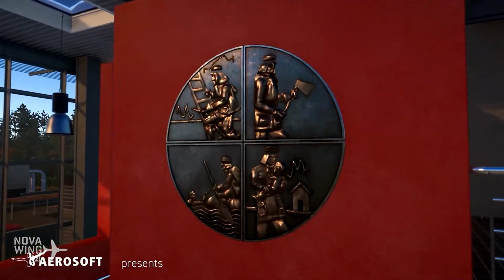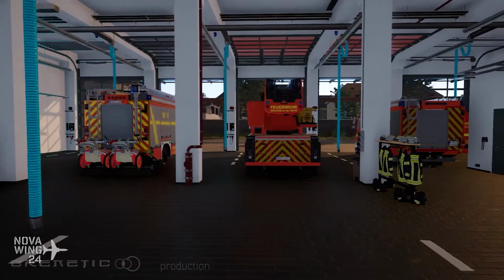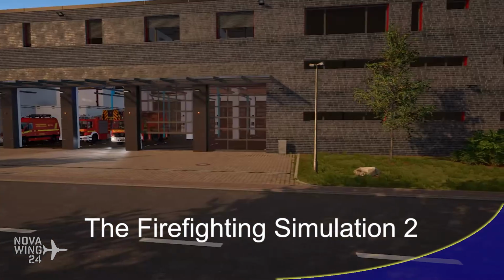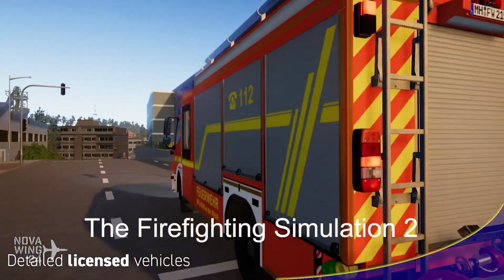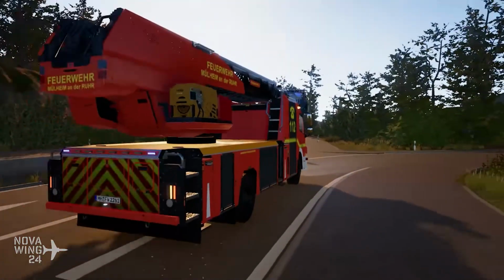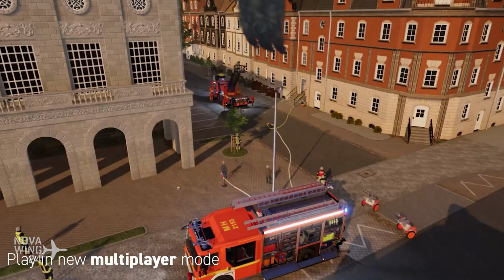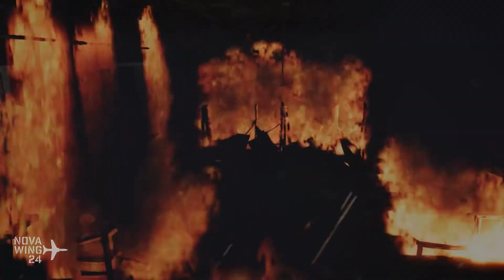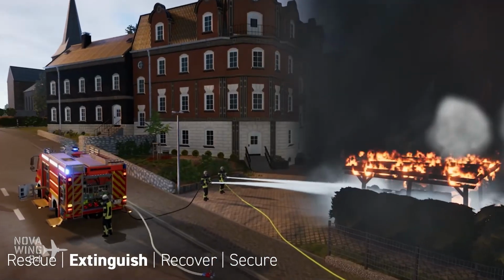Moving from the permanent way onto the roads and fighting emergencies with the release this week of Emergency Call 112, the Firefighting Simulation 2. So yes, this is a sequel to the original. The original was awful. I'll be honest, I didn't play the original. The reviews say it was awful. Looking at this one, the reviews are saying this one is not much better. Which is interesting, because for an outsider looking in, the graphics look kind of okay, look pretty good, but from reading through the reviews, apparently it sounds awful.